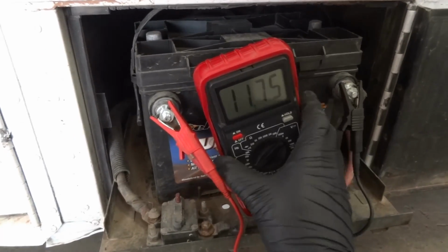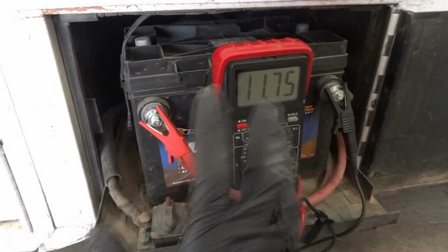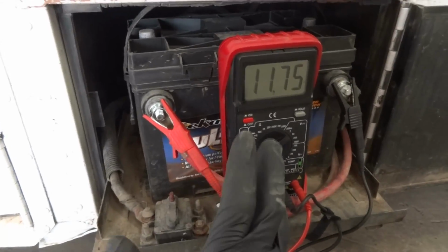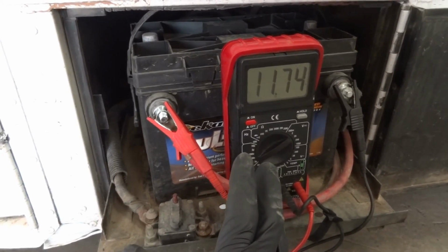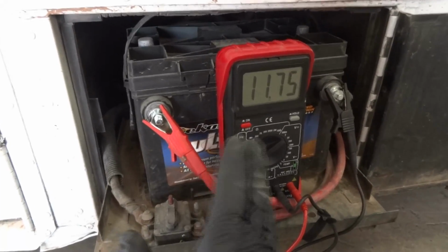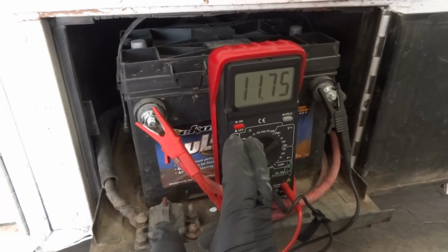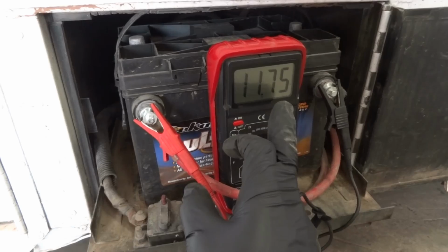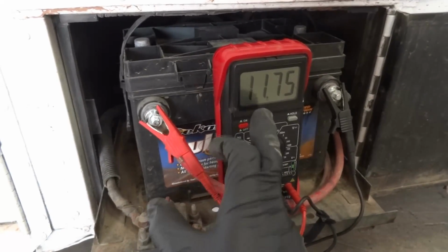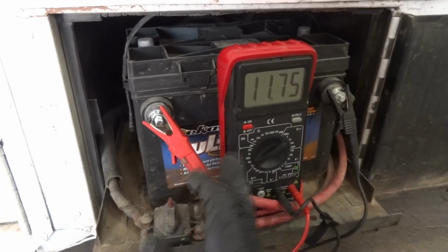So as you can see, we are on the voltage scale. Now this voltage is a little bit low because the alternator wasn't working. Okay, at the battery we should have at least 12.6 volts, but I'm sure these batteries are good because these batteries were replaced not too long ago. Okay, these batteries are good. The problem is the charging system. So right now with the engine off, we have 11.75 volts at the battery. So if the charging system is good, after I start the engine, this voltage should increase. So now let's go inside the vehicle and start the engine. Then we're gonna come back here to check this voltage.